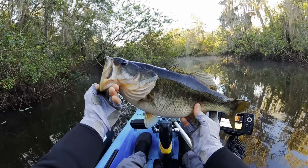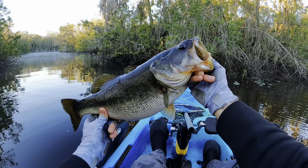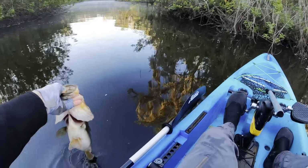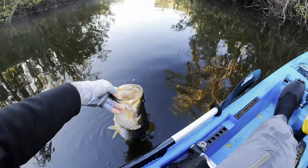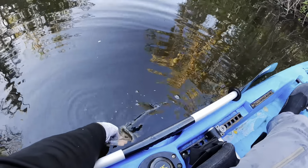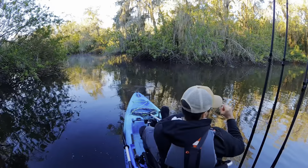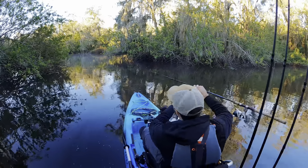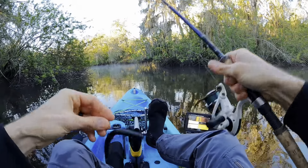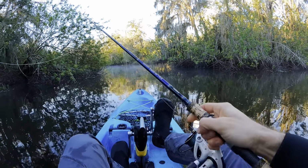Just a beautiful fish. Small little mouth, giant body. 18 3/4, about 4 1/4 pounds. She is getting ready to spawn. Beautiful fish. All right, thank you, girl. All right, well, I guess we have to continue with this Wacky Rig after that. That was back-to-back casts after all.